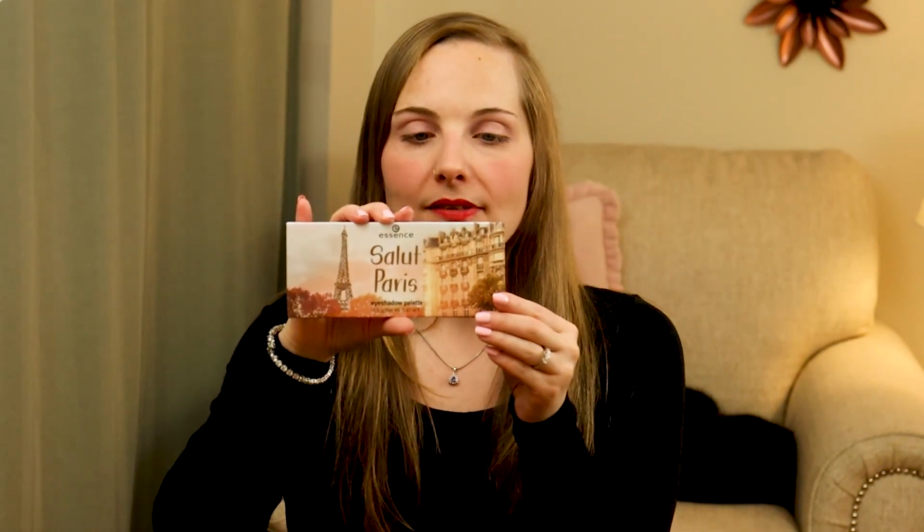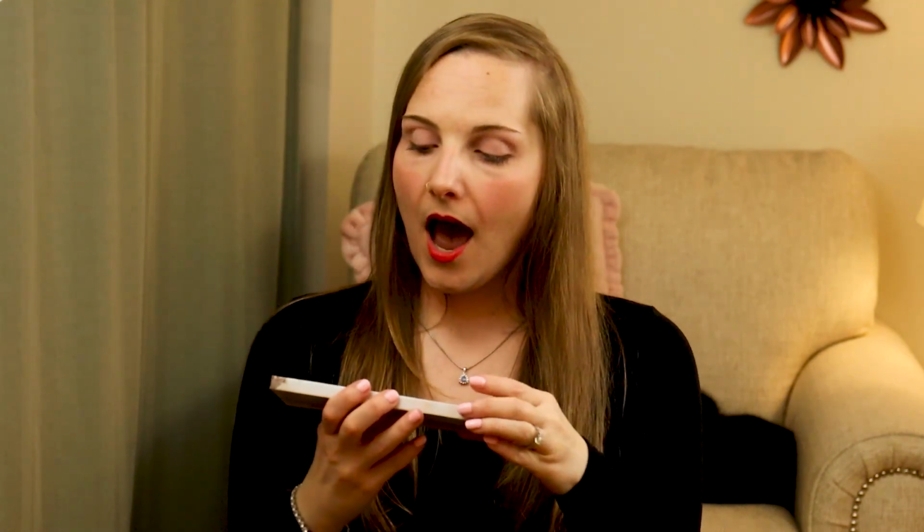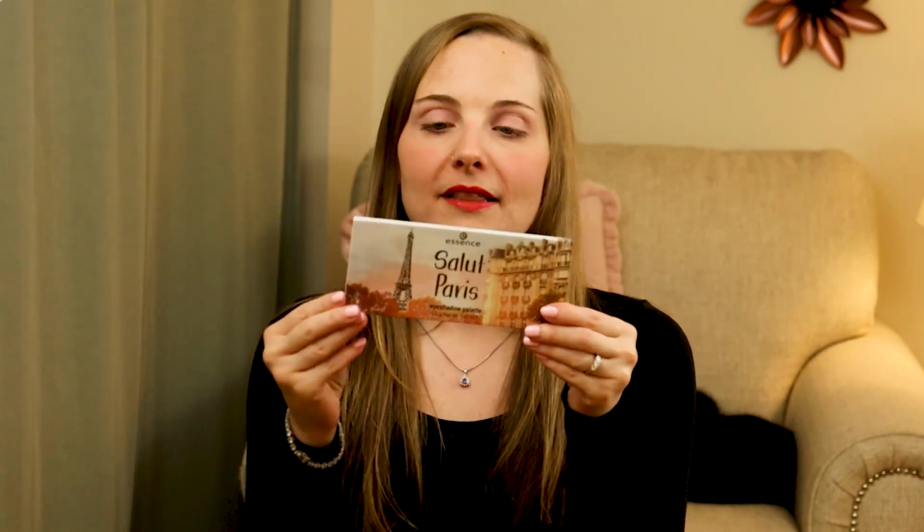Okay, so the next one we're going to talk about is another Essence product. This one is called the Salut Paris eyeshadow palette. And I bought this one a while ago. Once again, just like I said about some other things, I'm not one for buying palettes because I don't really do a lot of interesting makeup looks on my eyes. But I was drawn to this one. First of all, the packaging is just gorgeous. But it has a couple of shades in there that I really like. And when I turn this around, you'll see what I mean.